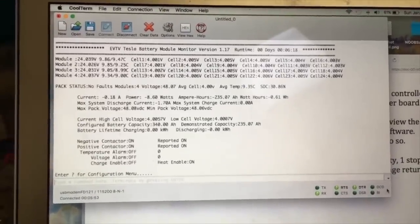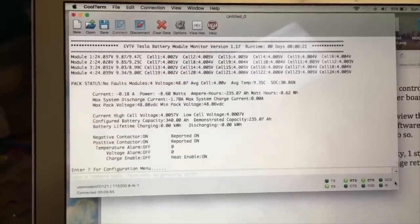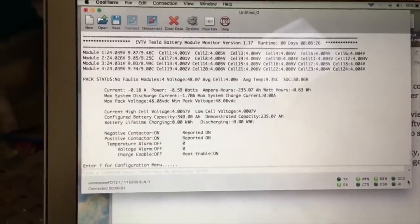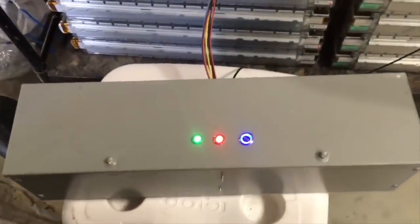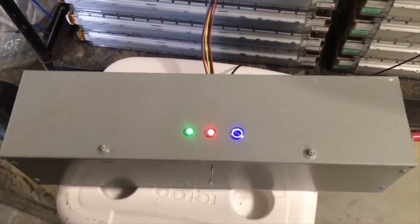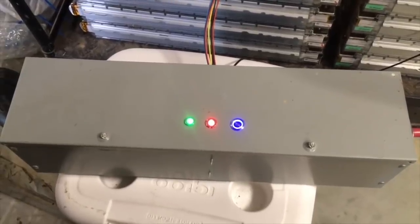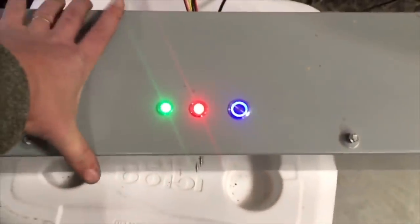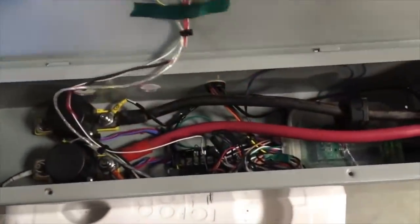It's January 7th, and we have success. I'm very excited. Those are all of the voltages in the four modules that I got hooked up thanks to the equipment from EVTV, Jack Reichard in Missouri. I built this box. I put the stuff in this box that he sent. I'm calling this Jack in the Box, because Jack is the one who came up with all the stuff that's in the box.